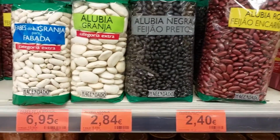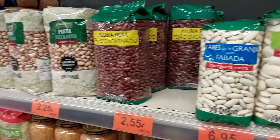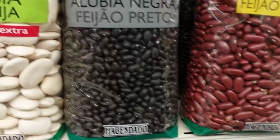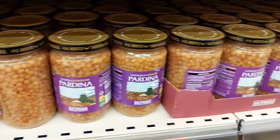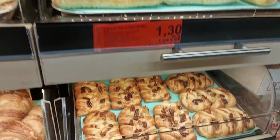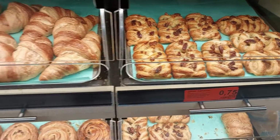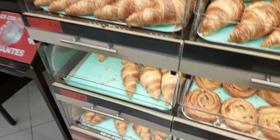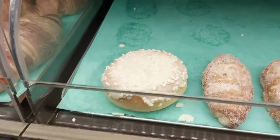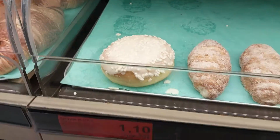Oh my gosh, they have this. But this is beans. Where are the lentils? They're also lentils. No, this is beans. Yeah, beans and lentils. Lentils? Okay. Yeah, pardina. This is also super nice. The bakery. The bakery is amazing. Very cheap. And I love this one. The white chocolate donut.